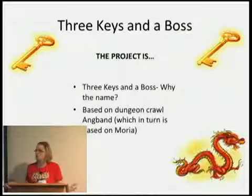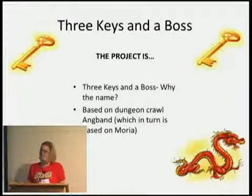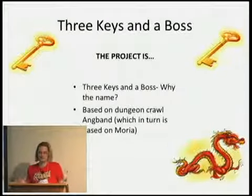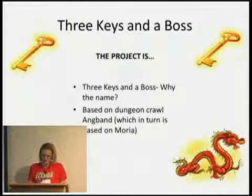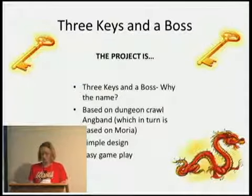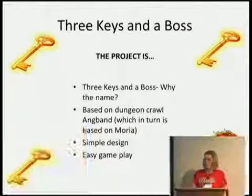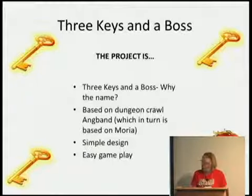But for those who don't know what it is, it's a dungeon crawl. It's ASCII characters. It does have some graphics. You can do graphic tiles with it. It's a simple design. It's easy gameplay. Has simple controls: up, down, left, right. You run into a creature to kill it, to hit it.